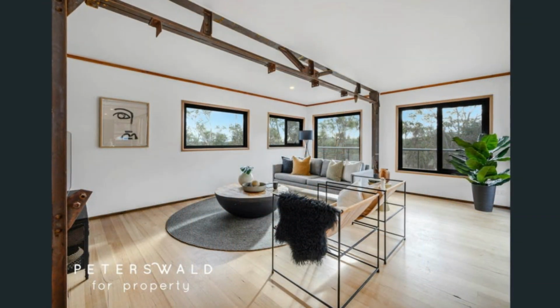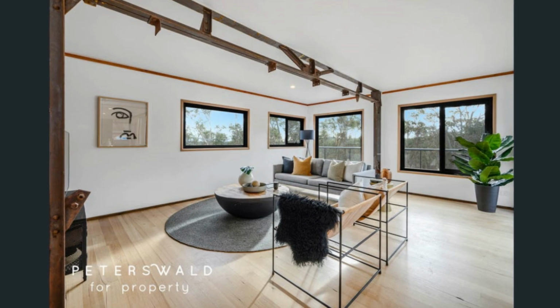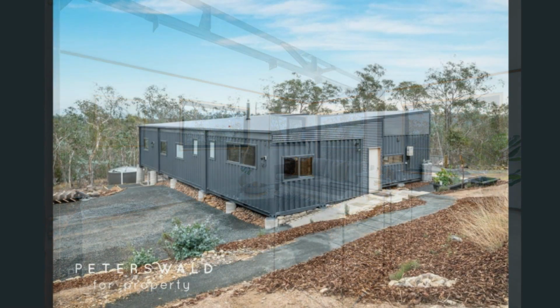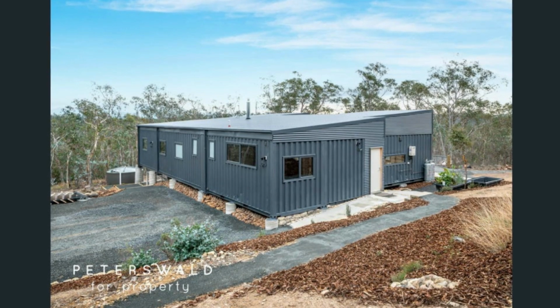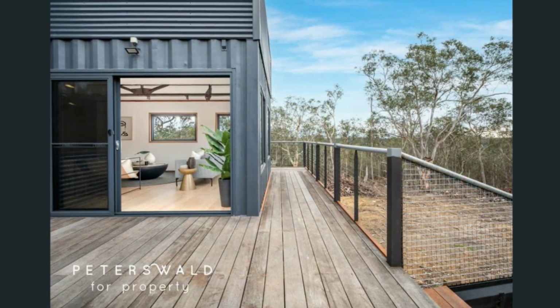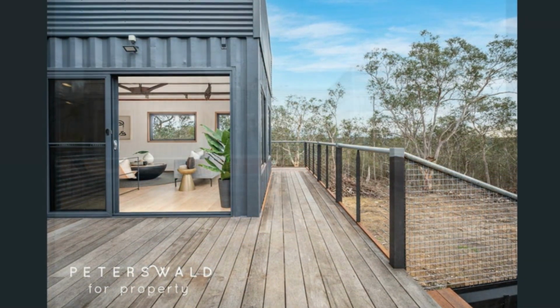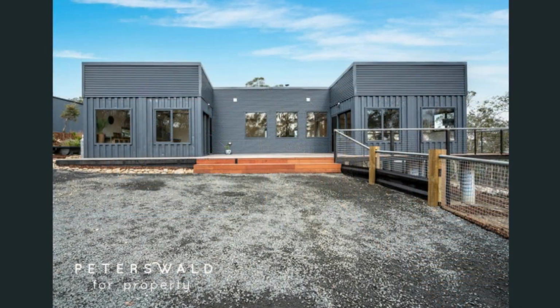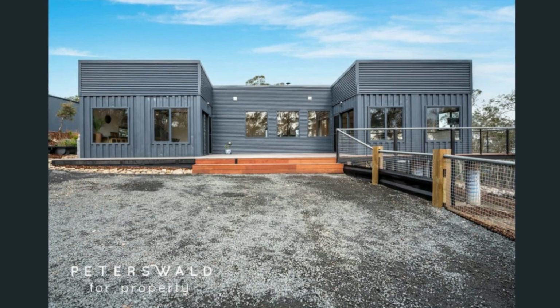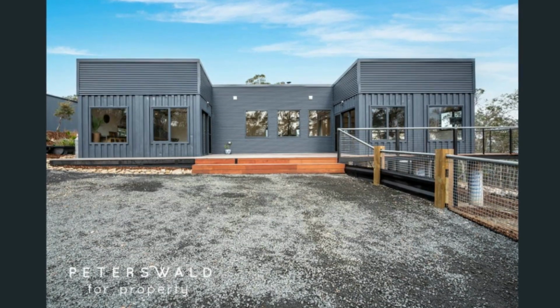From outside, the raw container walls are intentionally exposed, complemented by monochrome features of steel beams and timber flooring, resulting in an elegant industrial finish. The outdoor entertainment space descends from the sun-soaked deck to a courtyard, providing an ideal setting for barbecues and evenings around the camp fire pit.